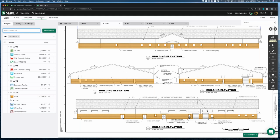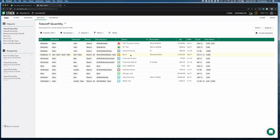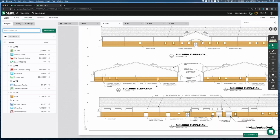Because if I go to my reports and I go to my quantity report, I can go to my brick here and I can see, oh, make that a little wider. I can see, ooh, you know what? My brick is on two different scales. Maybe that's a good thing, or maybe I just caught a mistake there. Another advantage of the new functionality that we brought over is that you can see if a takeoff has multiple scales. But yeah, to answer your question, you surely can. Just draw in the scale that you need to, change your scale, and then continue drawing on the same plan page.